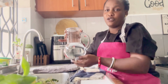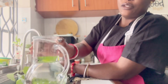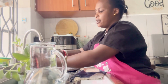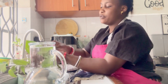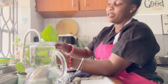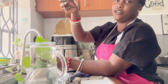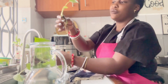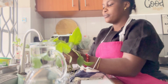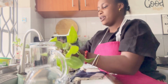This used to be a juice jar, but the cover broke and I decided to use it as a planter. So I'm just going to clean up the roots. Sometimes you'll find some roots have rotten, not roots actually, like some stem, like the stem that I propagated it with, as you can see, it's rotten. So we need to take that off and just give it a brand new look. You know what I'm saying?